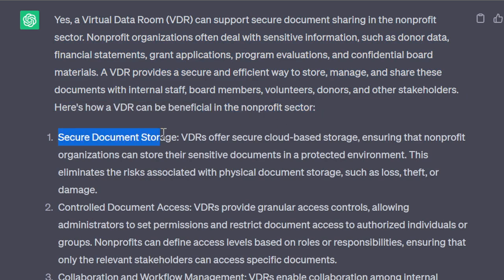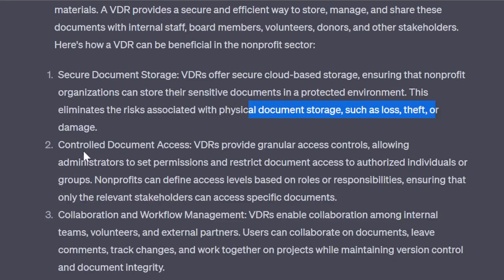Number 1. Secure document storage. VDRs offer secure cloud-based storage, ensuring that non-profit organizations can store their sensitive documents in a protected environment. They eliminate the risks associated with physical document storage, such as loss, theft, and damage.